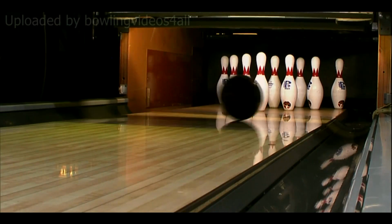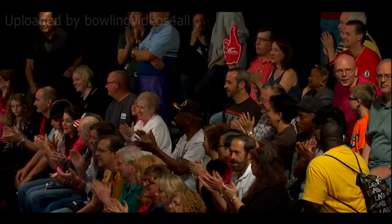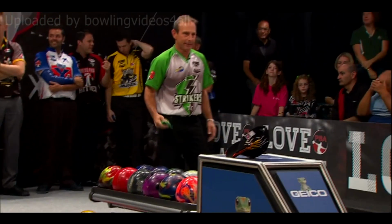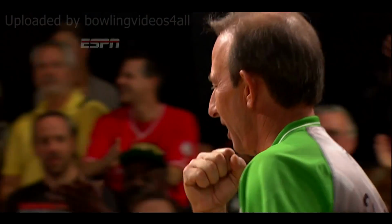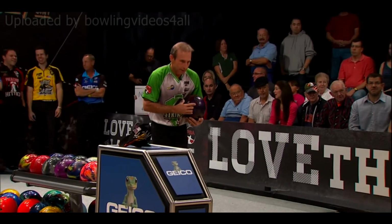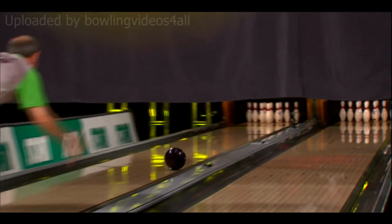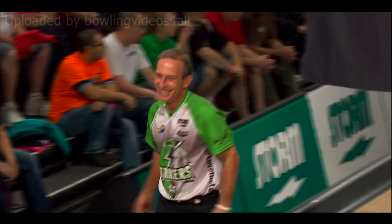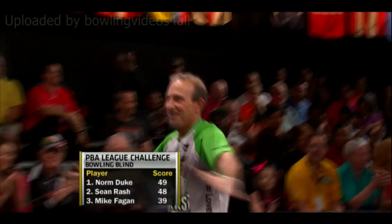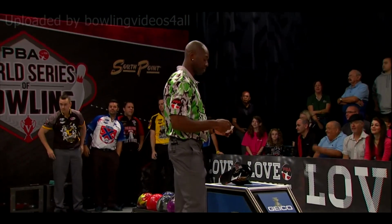Double must come first. And Norm gets it. Sweet shot. 2 strikes. Nine or better, and Norm will be the leader in the clubhouse. A little love tap on the 4. And he loves it. It's enough. Double and 9 makes 49. Dallas Strikers are now on top. Sean Rash second, Mike Fagan third.